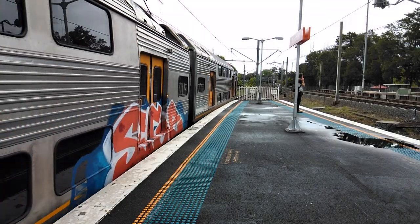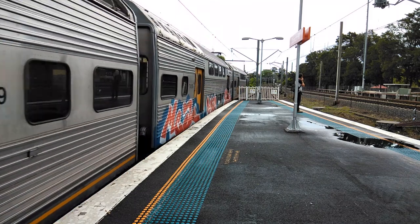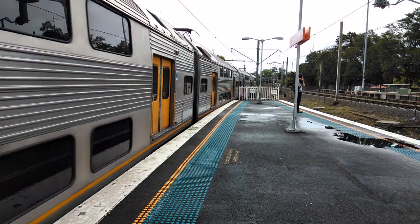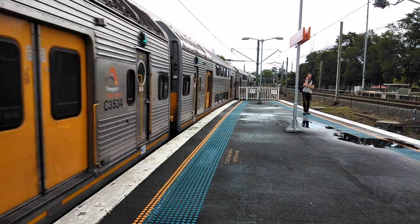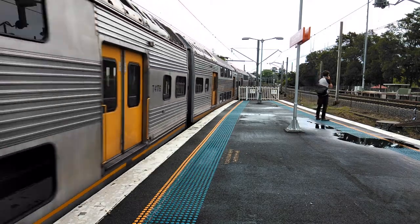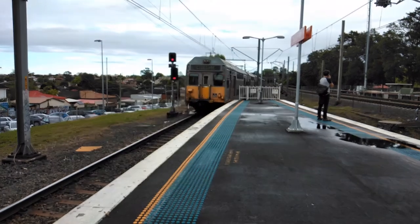Listening to the Transport Vlogs here, currently here at Dulwich Hill. Here we have the unfortunately graffitied K68 departing for a Lidcombe service. K60 trailing half.